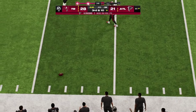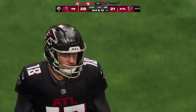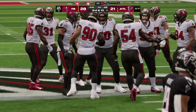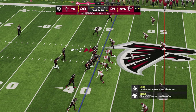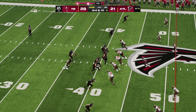Another throw on second down, and this one incomplete as well. And now the focus is really clear. They need to get that first down and either get out of bounds or maybe use one of those timeouts. This definitely four down territory at this point, but a critical third down here.